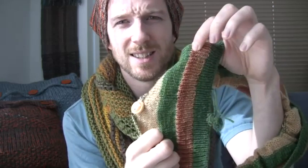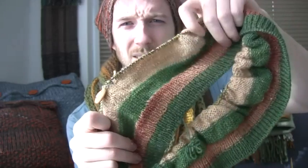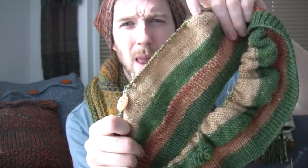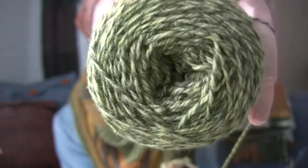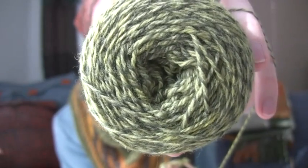Well, this obviously is going to be about six different colourways. I've got a variegated, a gradient, another variegated and a solid. So already that's quite a lot of different things happening at the same time. And then the next one is going to be a mild green, it's this one. Give the camera a chance, there we go. So it's a light and dark green mild.